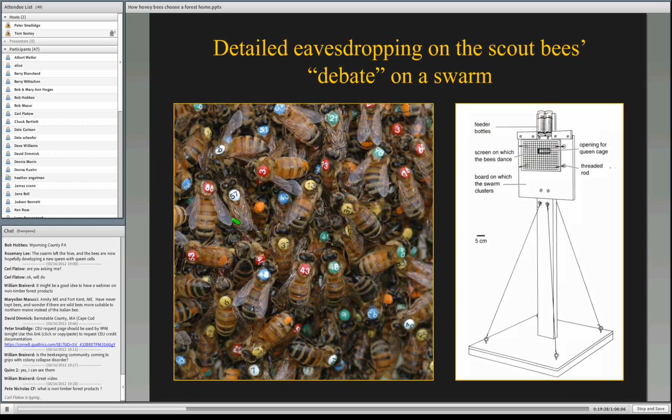And the way I've investigated this is I can set up a swarm of bees in which every worker bee is labeled for individual identification. You can see these little colored and numbered tags like license plates that I've glued to the back of bees.